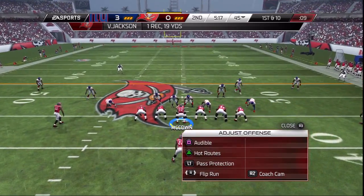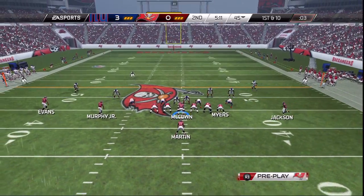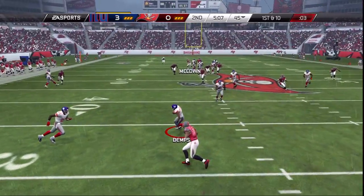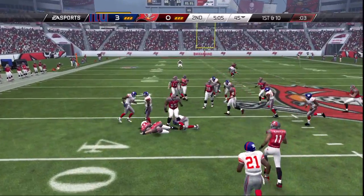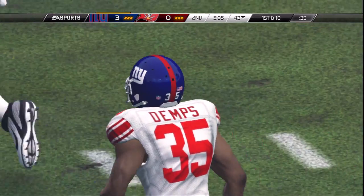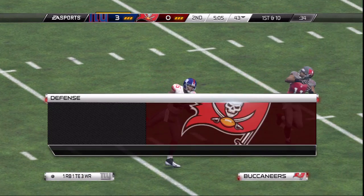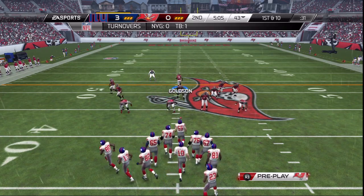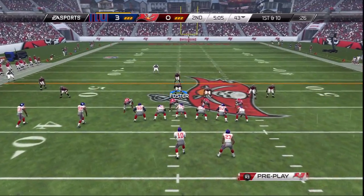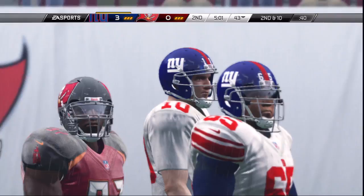Nickel formation for the defense here. Red 38! Red 38! Throws the pass. Intercepted! Tackle made. Good job that time by the defense. Not being fooled. Being in position. When you're in position, you have a chance to make the play. That time they did, they got the interception. First down at the 43. Play action. Did not get both feet down.